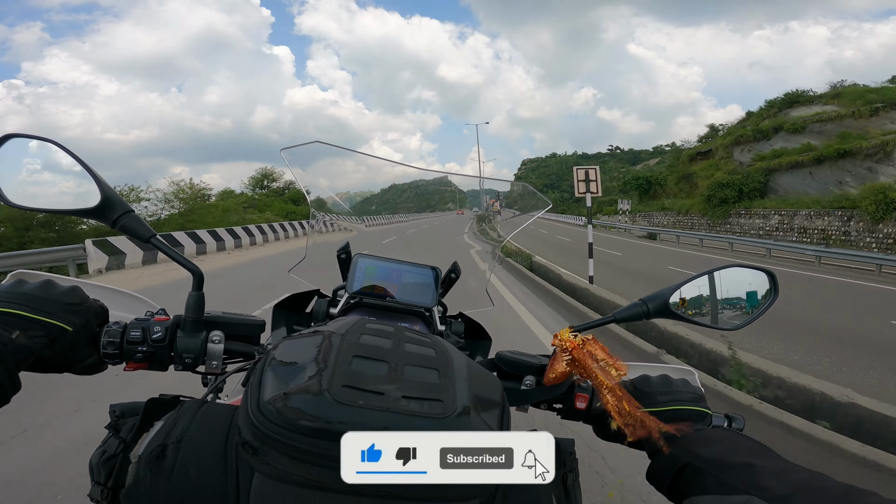So we have crossed Banihal. This is Banihal town, and behind me you can see the railway station of Banihal. This is a new railway station, and the train starts from here and goes all the way to Srinagar and then Baramulla. It's a completely 100 kilometer stretch where the train even runs in winter. If you want to experience a train journey in snow in India, this is the place where it starts.